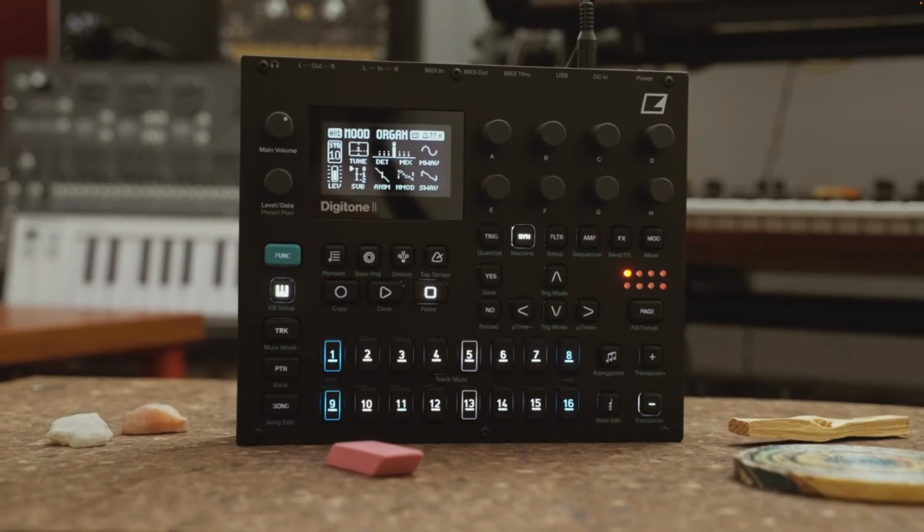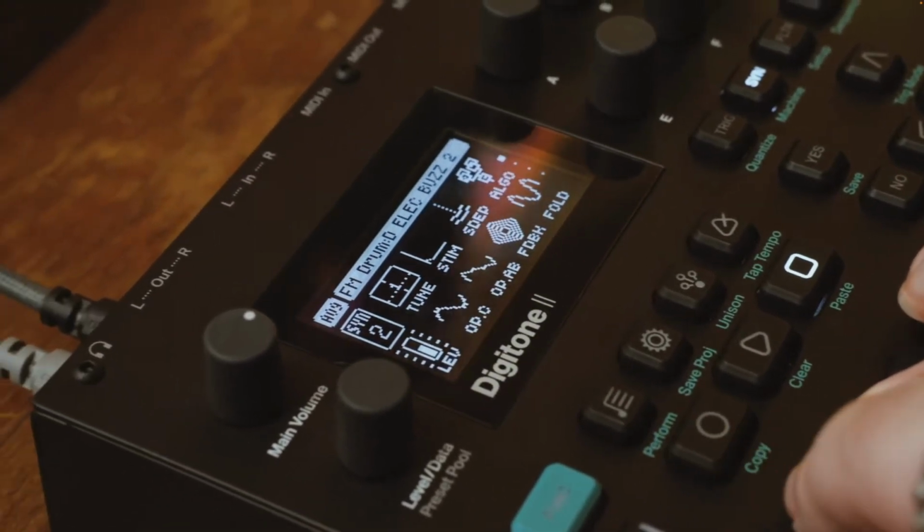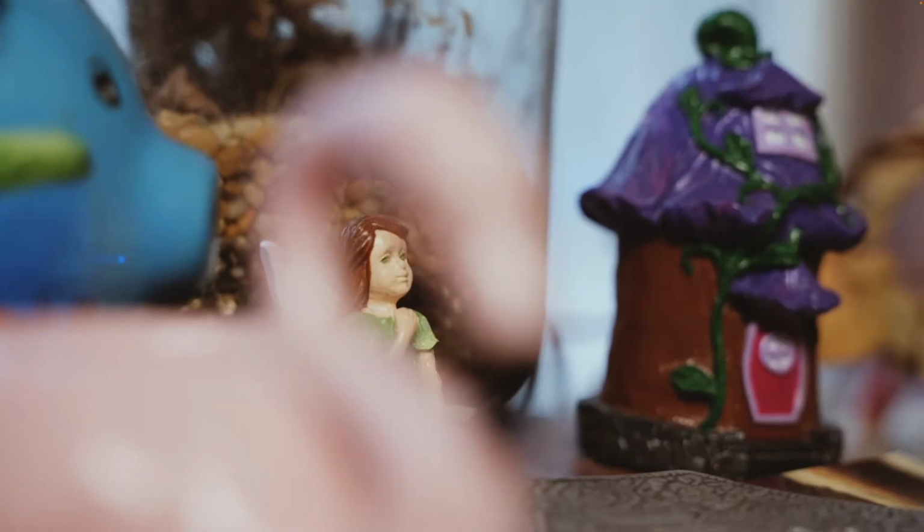So they market it as a multi-timbral polyphonic synth framed in a modular workflow. Its 16 tracks can be used for any of its synth machines or for MIDI, with 16 voices available across those selectable 4 synth machines. There's also an abundance of filters, modulation options, effects. It's a really deep instrument.